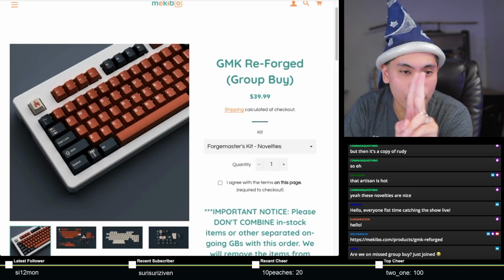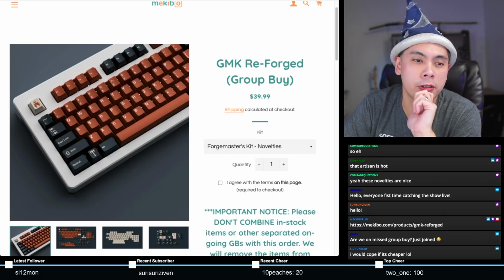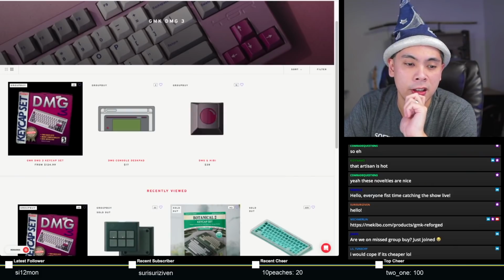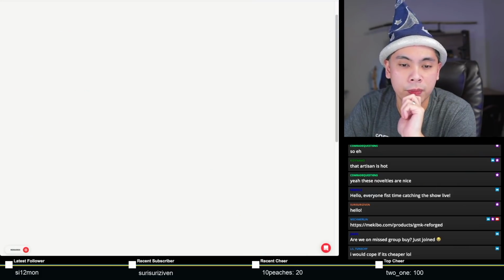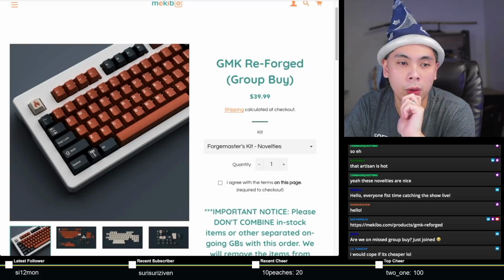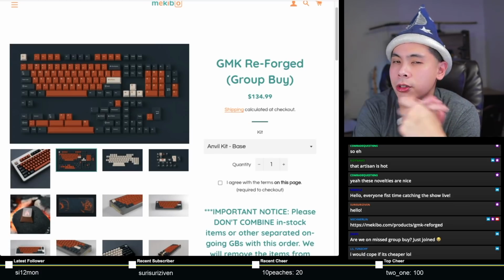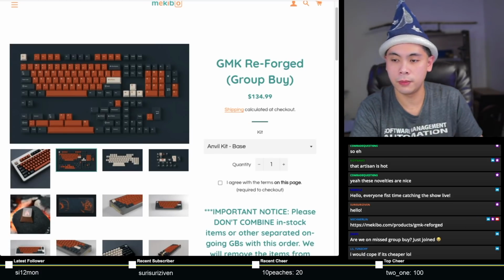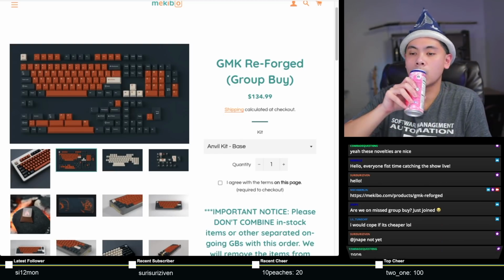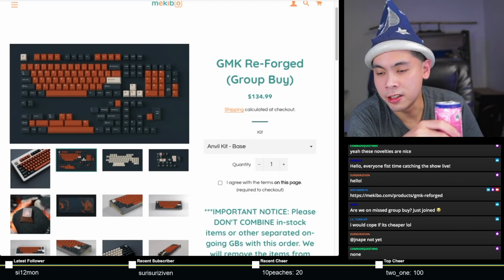So between these two, which ones are you guys most interested? Once again, that's GMK DMG 3 from Omnitype, or Reforged all the way on Mekibo. Which one of these two are you guys most interested in? Comrade says none.